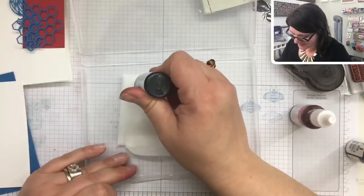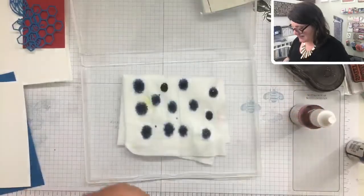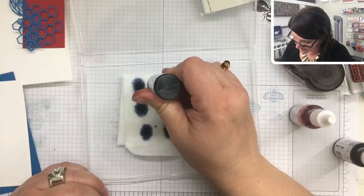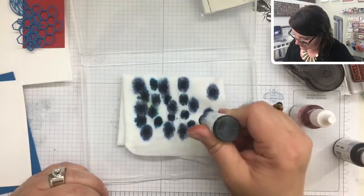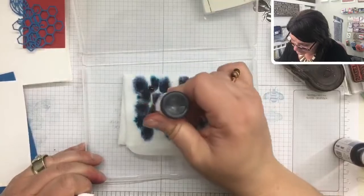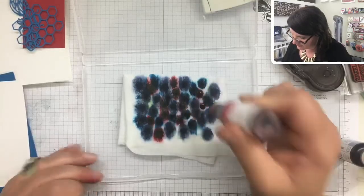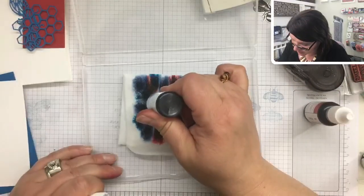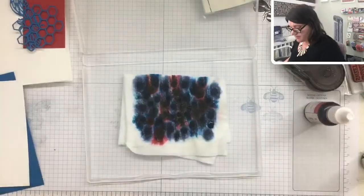I'm going to put lots of Seaside Spray since it is one of my favorites. And Pacific Point. And the Real Red. The key is to not have any white gaps, because if you do, you're going to have blanks in your paper, or in your stamp, if that makes sense. So just make sure everything is covered.